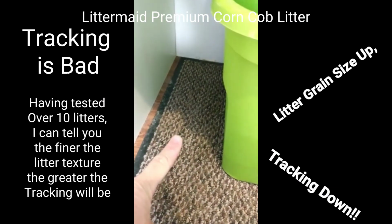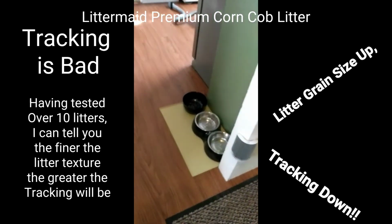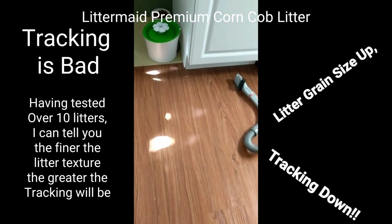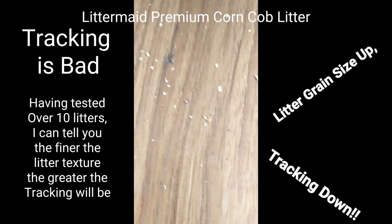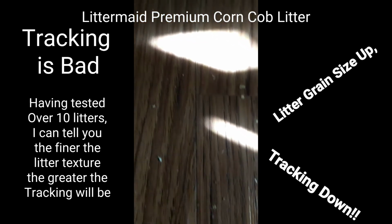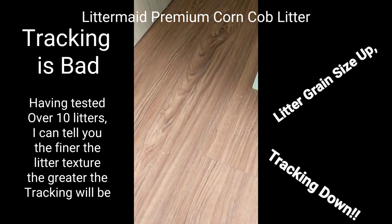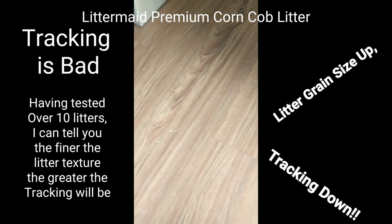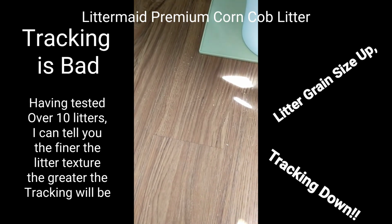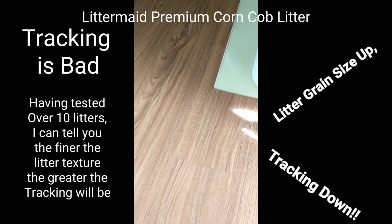I've already vacuumed up this area, but again, there's my corridor, there's the corner, and then way over here is my cat fountain and food for the cats. And you can see there's a lot of this Litter Maid Corn Cob litter over here by the drinking and eating area. So I think the tracking of this litter is just as bad as that of Pretty Litter, but when I step on it, it doesn't make a horrible crunching sound under my feet.